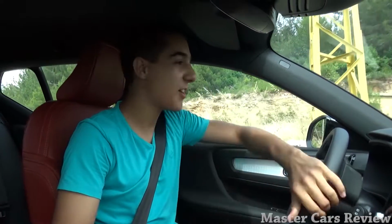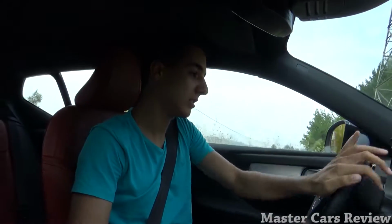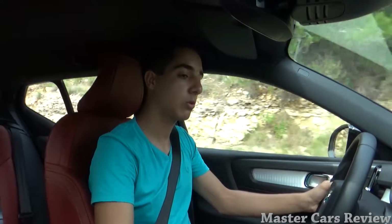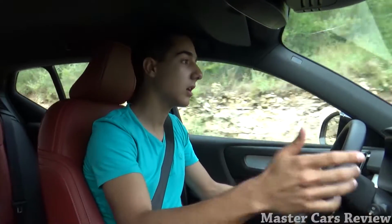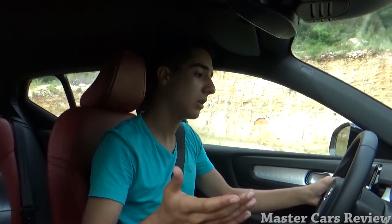So, starting off in the new XC40. Now first impressions, you feel the steering wheel is very light. Now switching through the driving modes, first of all you're going to have it in comfort mode. It's smooth, the gear shifts are really smooth.